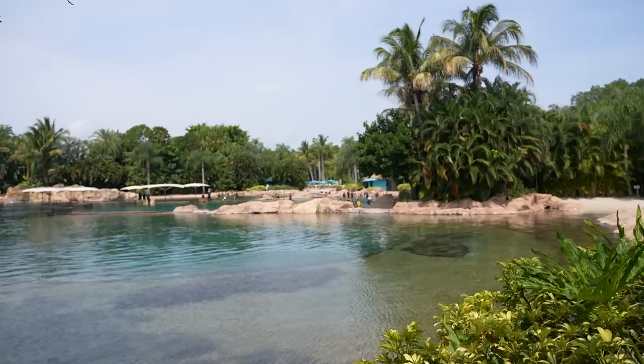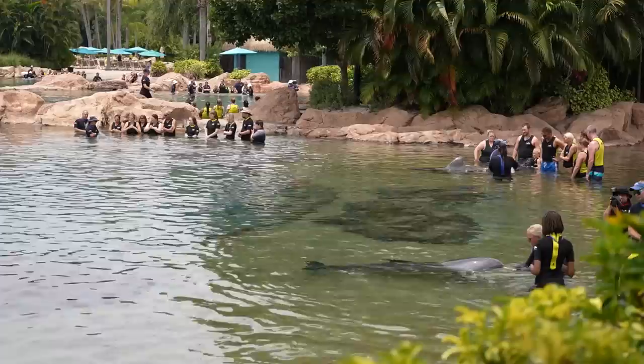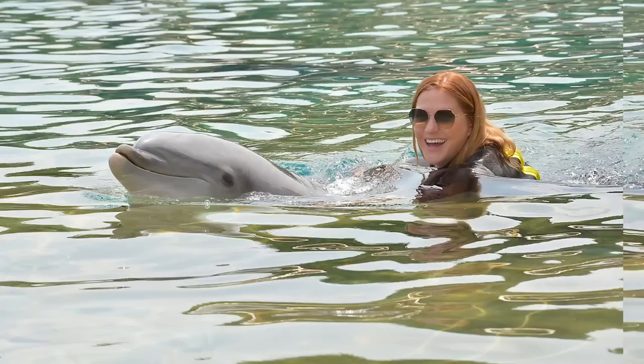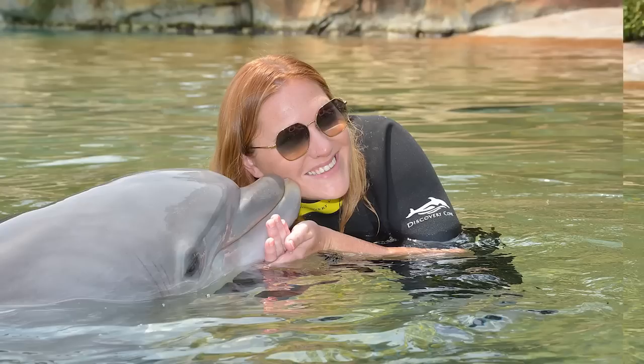All right, so we just finished our dolphin swim. And interestingly enough, it was different from the last time that we did it. They have made some changes, as everybody has with COVID progressing. So last time we had to wear masks in the water. We didn't have to wear them this time. And last time we didn't get a kiss from the dolphin. I feel like it was more interactive with the dolphin.